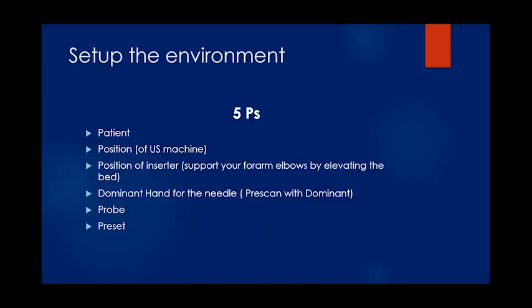So how to insert it? What are the things that we should prepare? I think this is a quick overview of how things are done. To really perform ultrasound guided vascular access, a mentor is needed to walk you through the steps and take you through a formal pathway of training until you are formally competent to do it. But this is just a general overview.